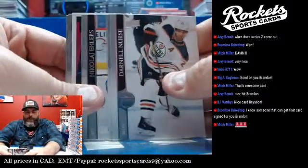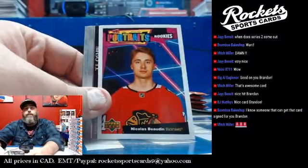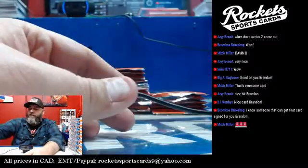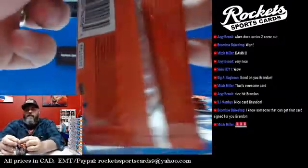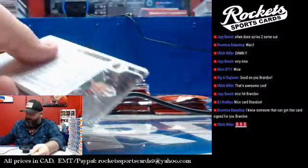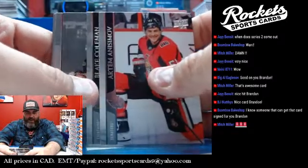We got another portrait coming up here. Nicholas Boudin for the rookie portraits for the Blackhawks. You didn't give yourself an air horn? No. I said give it an air horn, Dan. The hockey horn is only for the left. No. I'll give myself an air horn. How about an air horn? I'll give myself the air horn. We need sound effects here, man. There we go.